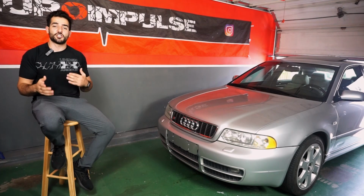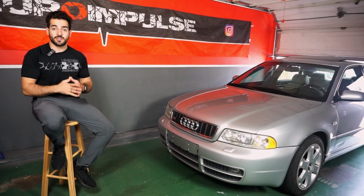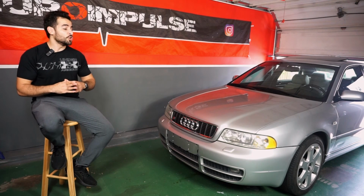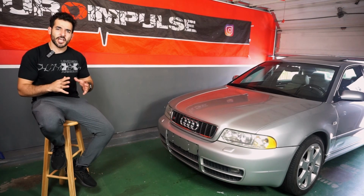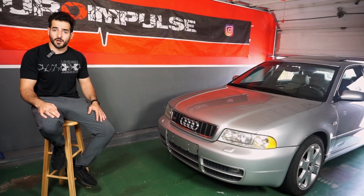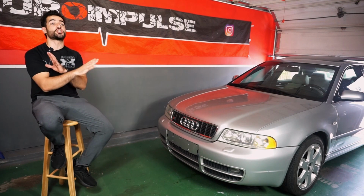Now let me talk about the common issues and problems that all B5 S4 owners face. First off, I'm gonna be starting with the engine bay, right? Looks good, yeah? Twin turbo, V6, everything looks copacetic. Try to reach in there to grab a 10mm socket. Try to reach in there to change anything. Try to fix something in that engine bay, I dare you. See if you don't pull your arm back out with 55,000 cuts and a broken thumb, okay? This engine bay is so compact, there is no room for shit.